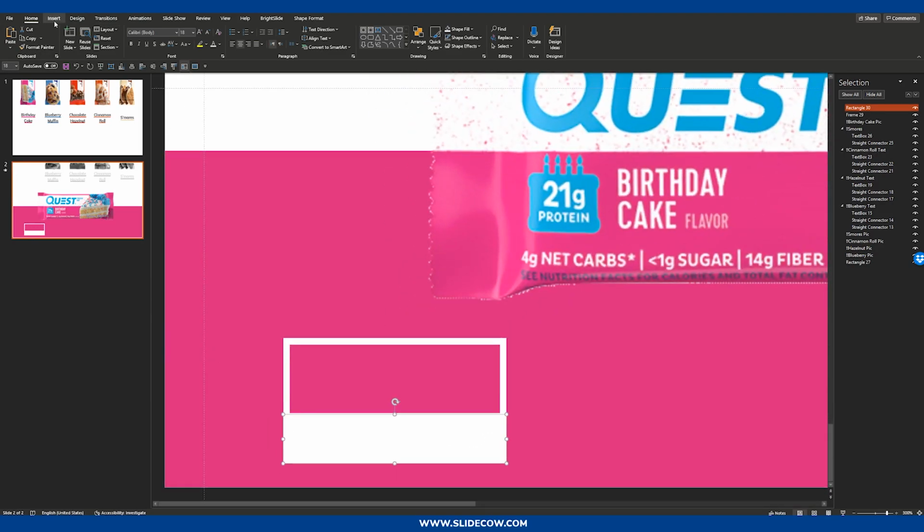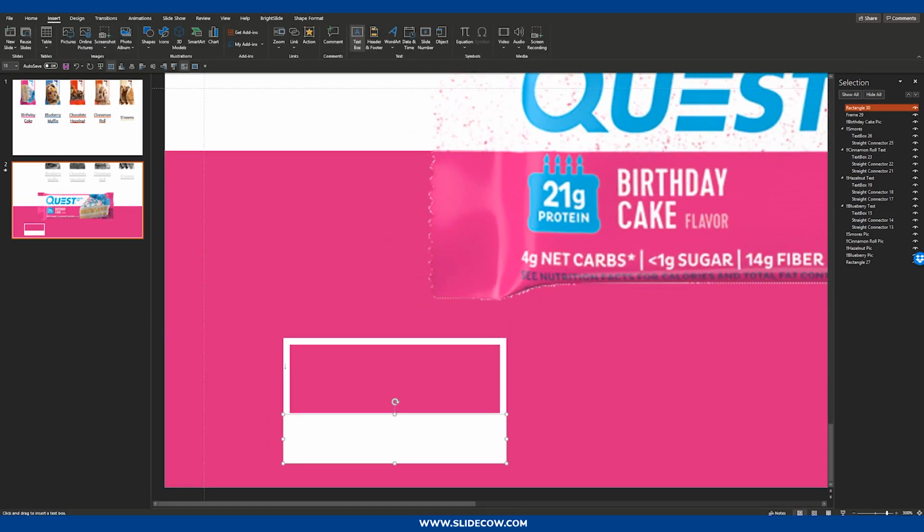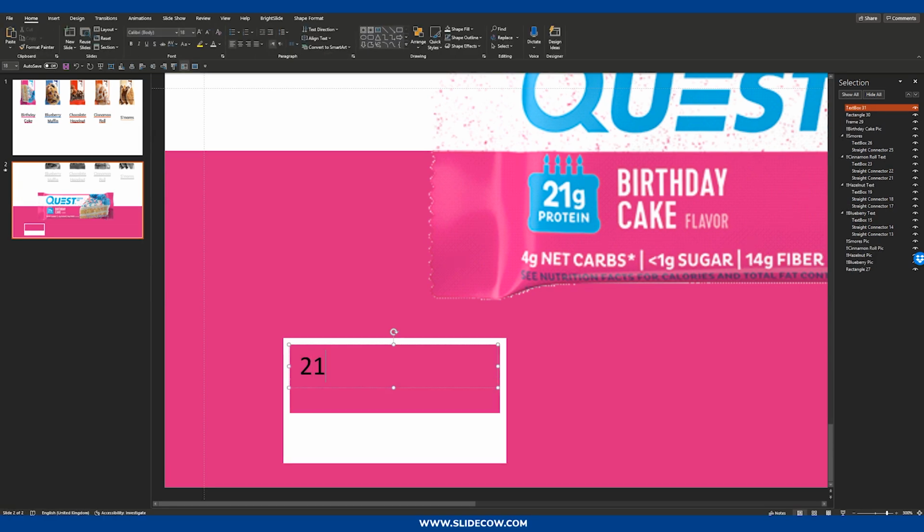Okay, so we're going to click on insert, click on text box, and bring that up over here. And we're going to type in 21G, center it, put this as Mooli. Again, make it bold and just increase the size and see how far we can get here. We can probably get it around, let's go with a safe bet here and just go for a perfect fit, which is 32. Okay, we'll make this white.